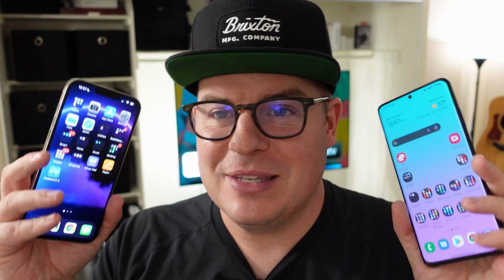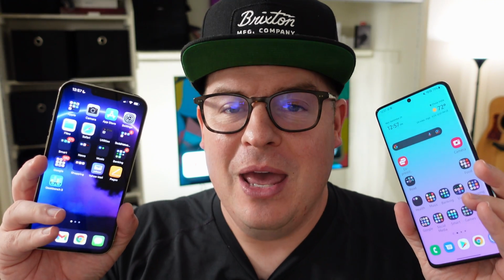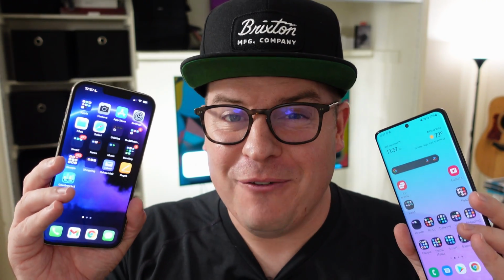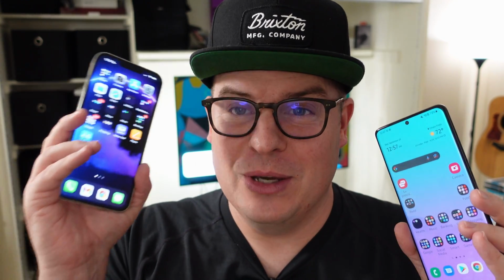The software is crazy on the Galaxy phones. There's so much to do and customize and control, but at the same time, sometimes it's nice to have everything kind of mapped out for you like on the iPhone, where you don't really have to think about stuff and it just works. I think that's the great thing about iPhones and an Apple ecosystem. Stuff generally just works, and it generally just works together, and it works really well.